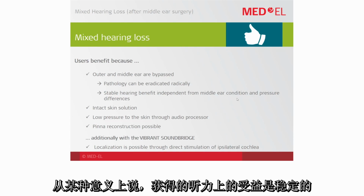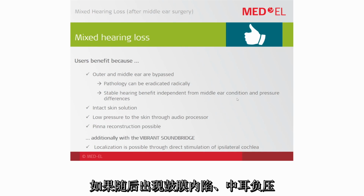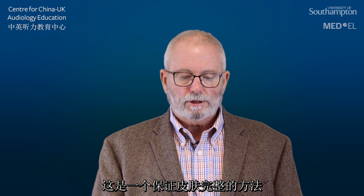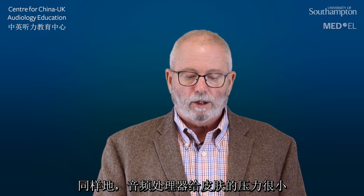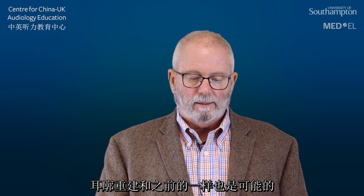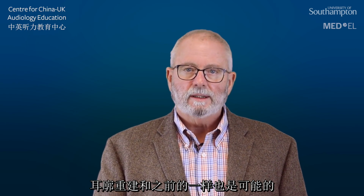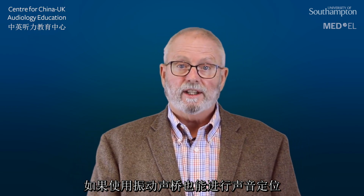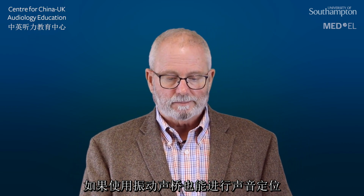The hearing benefits you get are stable in the sense that if subsequently there's negative pressure in the middle ear and retraction of the eardrum, it doesn't matter. They will continue to be able to hear well. It's an intact skin solution. Again, low pressure through the skin from the audio processor, and pinna reconstruction is possible. And as before, localization is possible if you use the Vibrant Sound Bridge.